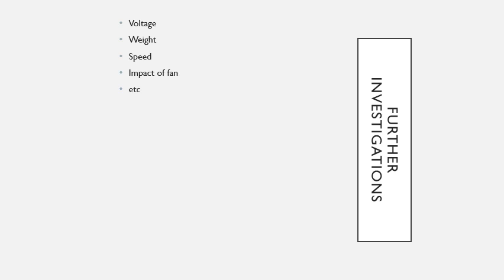So, investigating this technology further into the future, some things we could test for would be how voltage or weights impact the coefficient of friction of the hovercraft on the surfaces, because changing these factors could influence it.